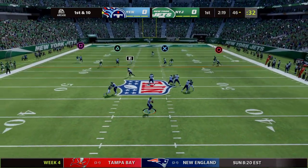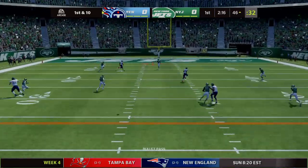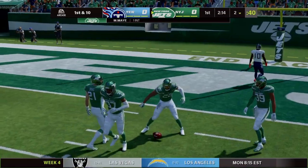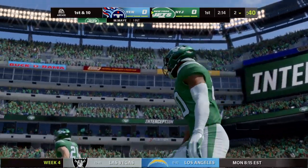Following the fumble recovery, Stafford. Oh, he's going to air it out right away. And he fires one that's intercepted. Marcus May with a pick.